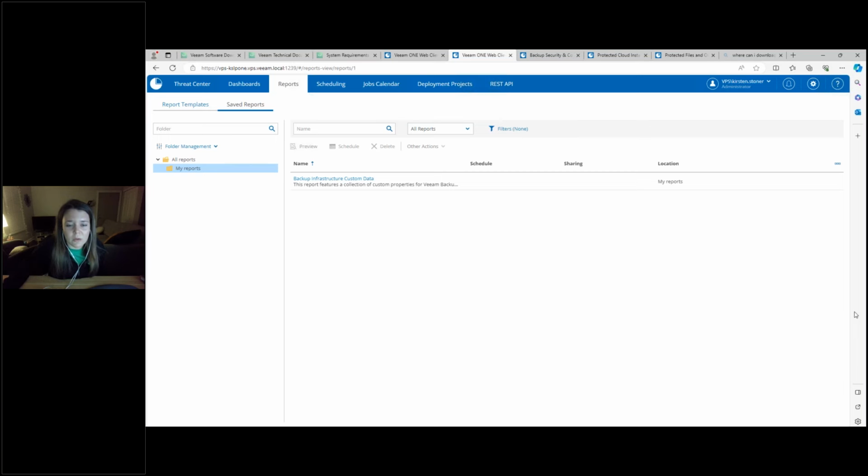Another question we got: is there a hosted SaaS version of Veeam ONE in Azure or AWS, or is it solely on-prem at the moment? At the moment, it's solely on-prem. It would be super awesome, though, if there was a SaaS version.